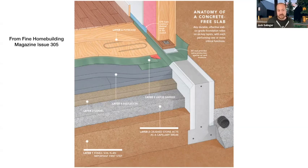So the difference here is I kind of took that and was like, well, if they can do it in a basement, why can't we do it on slab on grade? And I think that's what I contributed to this whole story. So to answer your question in a long, roundabout way, yeah, in fact, it started out with the basement.